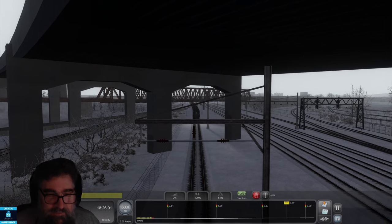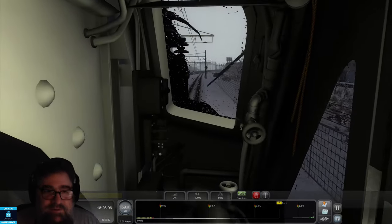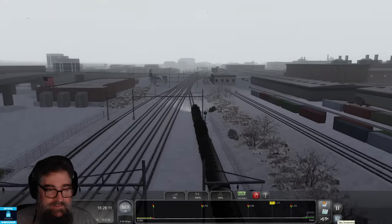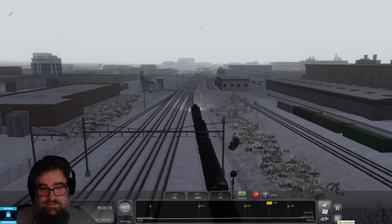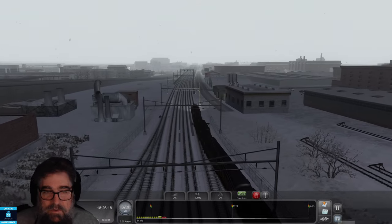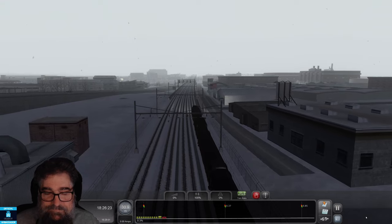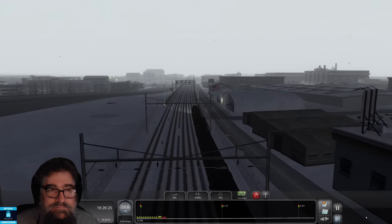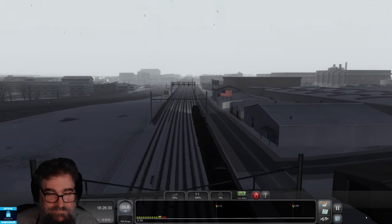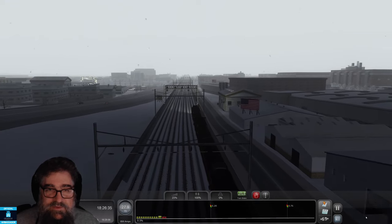Ten mile an hour. What the? 10! Look, that's my cab signal. It's green. What's going on there? Right, and now we're 70. Good idea. Oh, I think we just experienced what's known in the business as a bug. We have to put a little bit of power on now. We're not going to make it into Newark Penn Station.